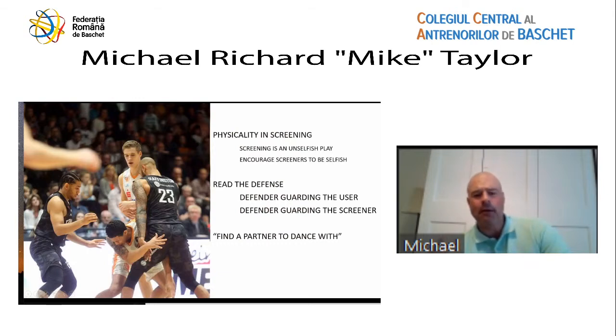The next thing we talk about is the physicality in screening. We want to have unselfish offense. We want to have an unselfish team. Physicality, you can hammer the other team's best player. You can hit these guys physically within the rules and make it difficult for them. Again, you're playing hard, you're playing strong, you're playing physical, you're giving up your body. Screening is an unselfish play.